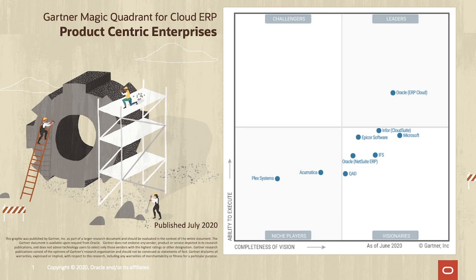Now, one of the points that we'd like to make, and somewhat validation for where we think we are in this market: I trust everyone is well aware of Gartner, a very prestigious analyst firm, and they have very recently come out with a brand new magic quadrant. And that specifically is cloud ERP for product-centric enterprises. So the reality is this magic quadrant is all about supply chain and manufacturing. So large enterprises who sell products. And we are thrilled, as you can see, to be the only company in the leaders quadrant by a relatively wide margin.